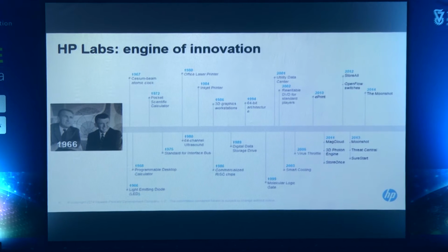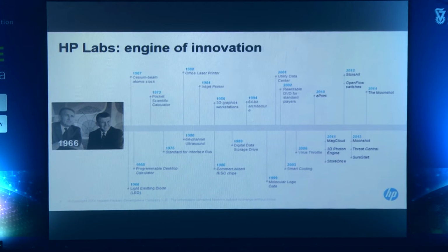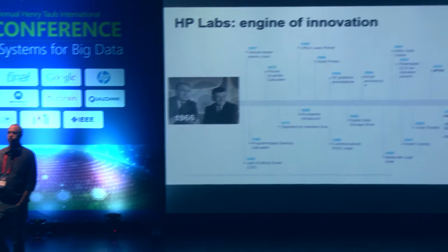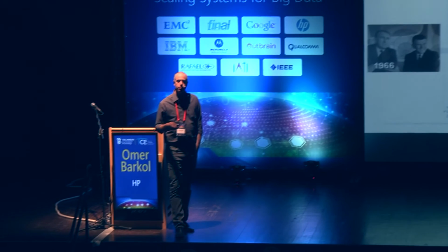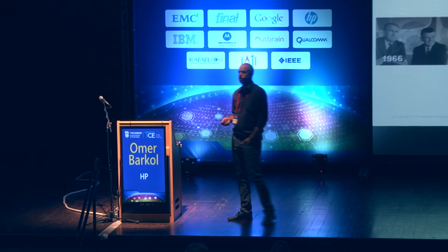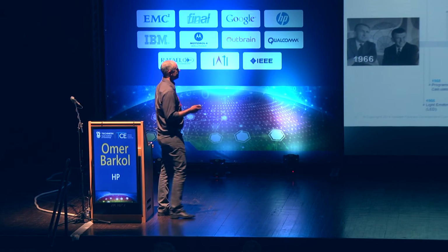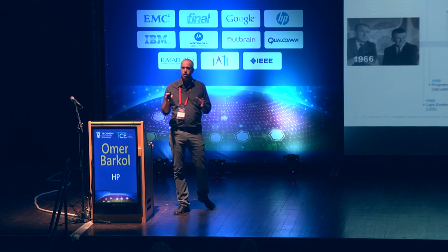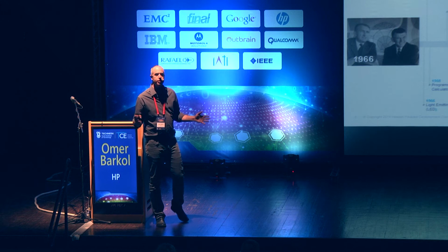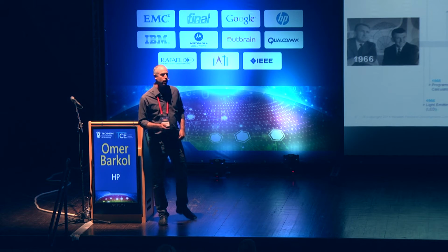In HP Labs, and I'm jumping a little bit to what we do there, we do research for HP. We work with our business units in order to look a little bit farther ahead into the future, look at what's coming, help them create new technology, and of course, being part of the community, advance the state of the art. A lot of the time, it can be part of what is going on inside the business unit. Sometimes it's something that creates totally new areas for HP.